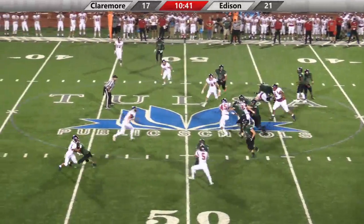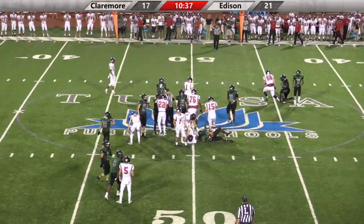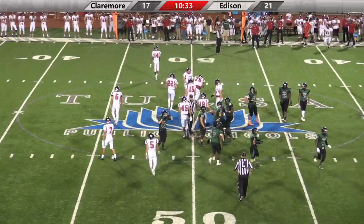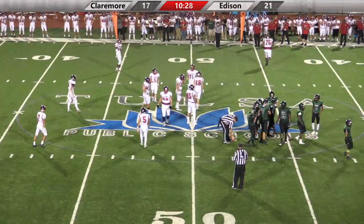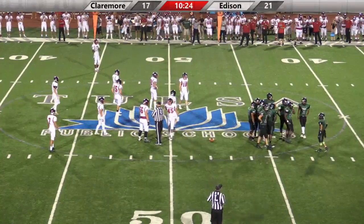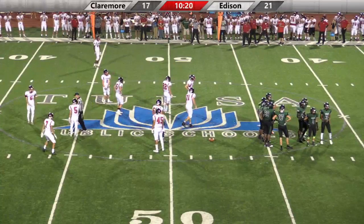Handoff is to Morrison, and he fights hard for about 3 or 4 yards. He'll fight hard up the middle. He not only relies upon his speed, he's a tough little kid. Apparently a good student, good community member. Like to hear that. Hampton and Wofford on the tackle there. Gain of about 2. We'll bring up 3rd down and 7.